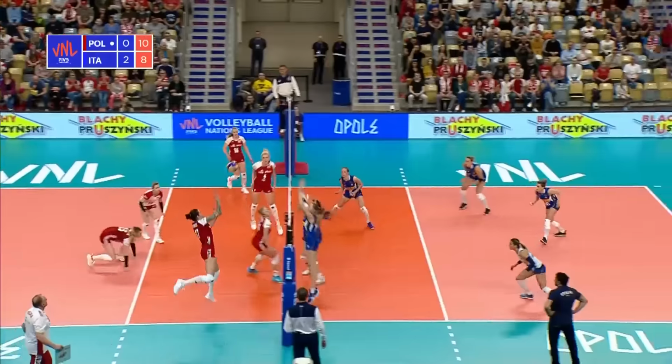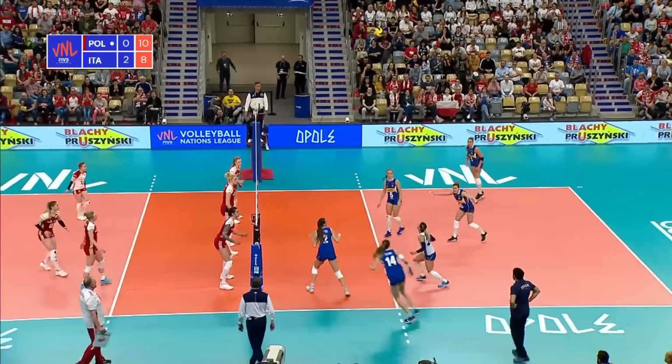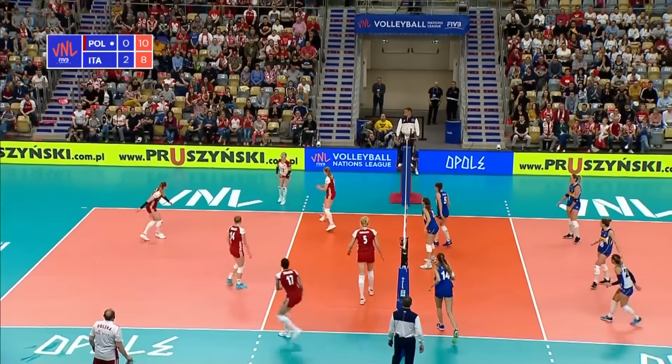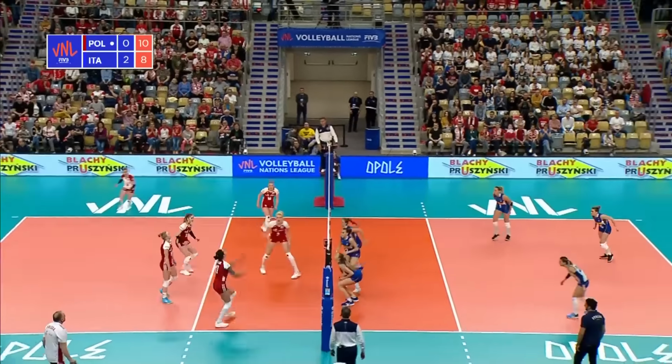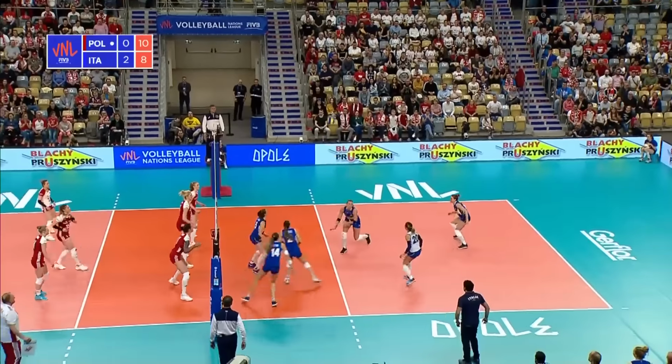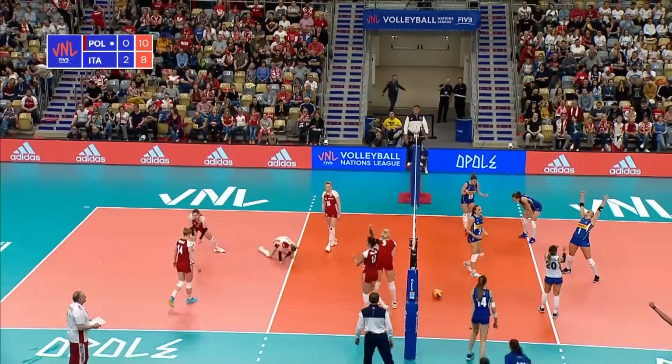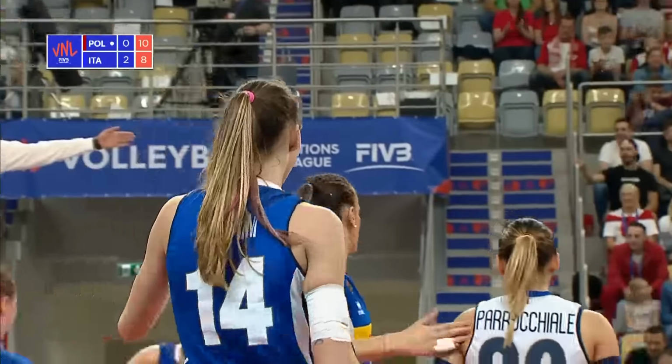Players scrambling all over the court, on their knees. Here's the set. Not a clean contact there, so the point continues. Italy with another chance to attack. And this time they win the point. Brilliant.